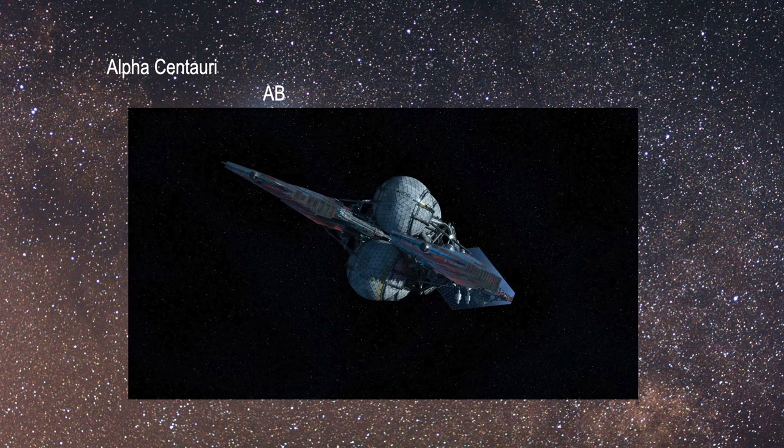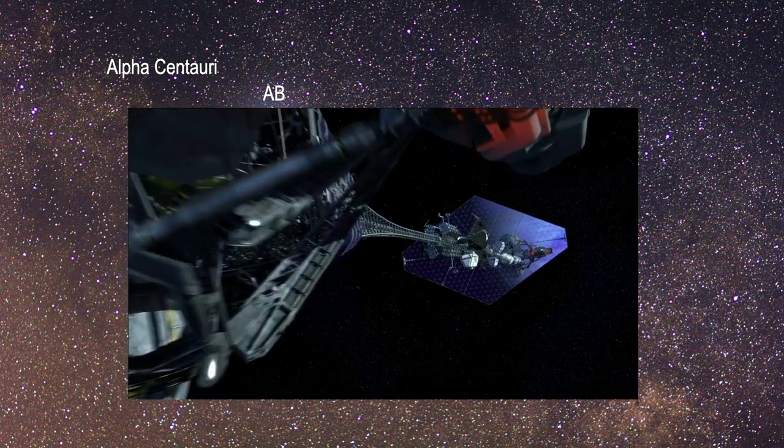Okay, so just to say that it's important, of course. It's also the setting of the most successful movie in history. Okay, Avatar.